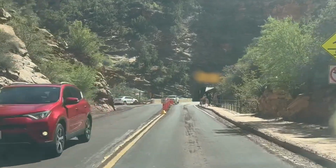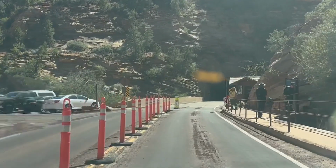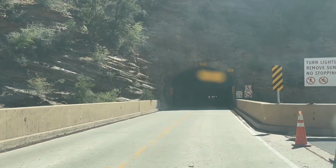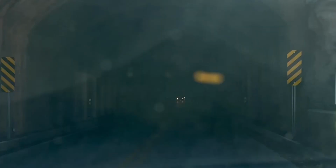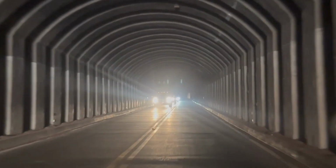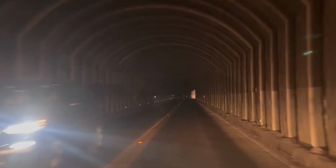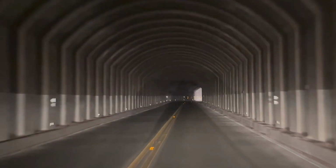This is where the rangers stop you if there's a bus or some large vehicle, and they lock the traffic, so only one lane of traffic at a time can go through. We're going to go through the tunnel down to the visitor center, and then on the way back we'll stop at the top right there and hike out to the overlook and give you a better look overlooking Zion.